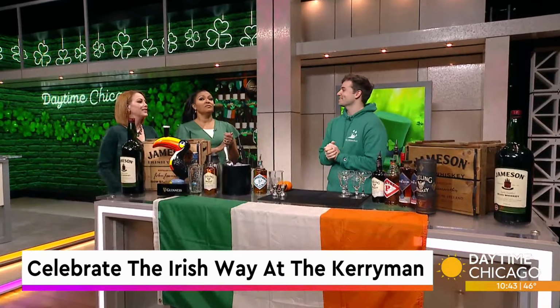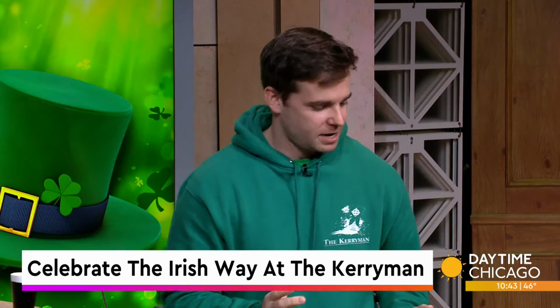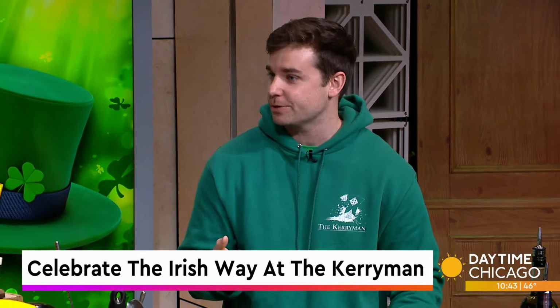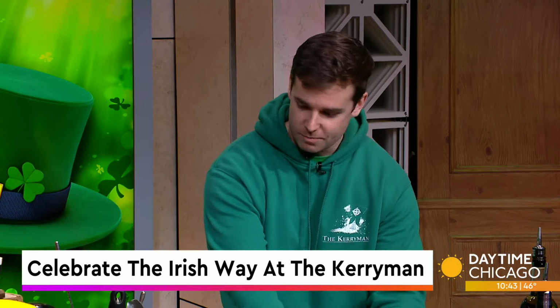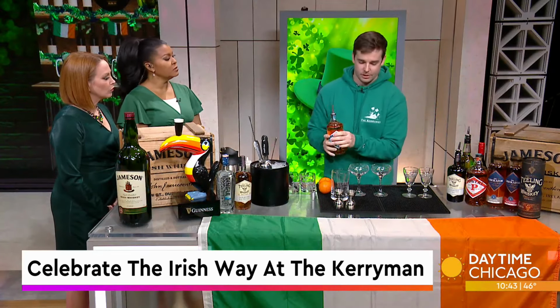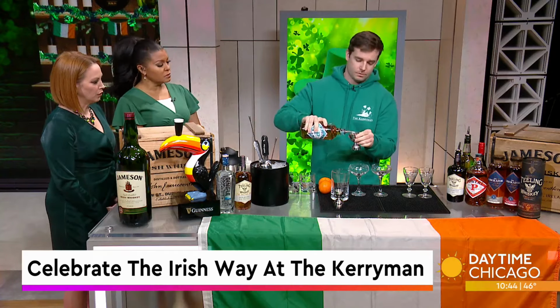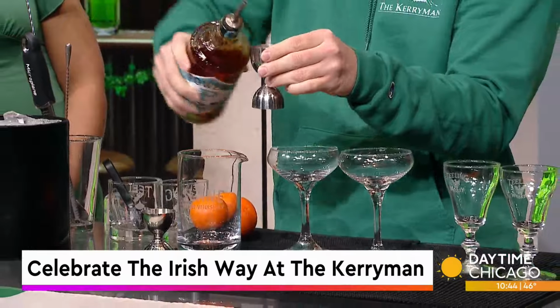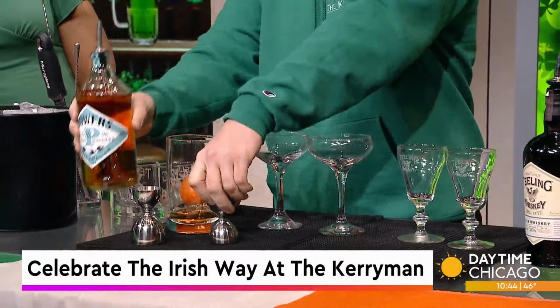All right, so what are we making? Today we're going to make two classic Irish cocktails. We'll start with the Tipperary. It's one of the first cocktails that was using Irish whiskey, back in the day. So I will make you guys one. It starts off with some Powers Pot Still Irish Whiskey. This is one of the classic Irish whiskeys. Good price point on it, too.